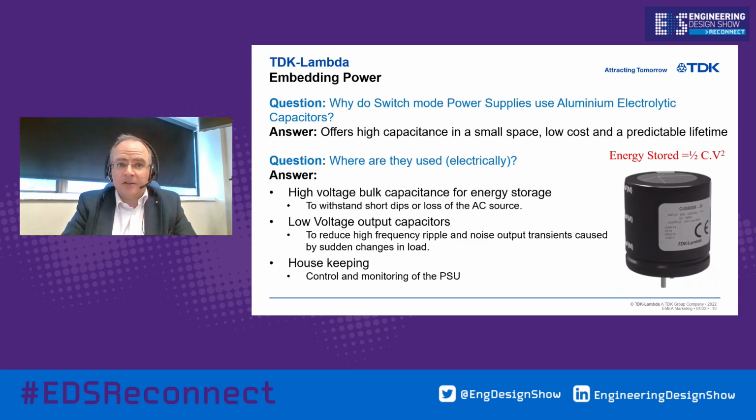Where are aluminium capacitors used? Well, power supplies use electrolytic capacitors for both energy storage and filtering. The high voltage bulk capacitance is specified to withstand short dips or loss of the AC source for a number of milliseconds without loss of the DC output. The large energy store that the aluminium capacitor provides directly relates to the power supply's hold-up time.